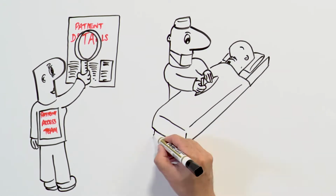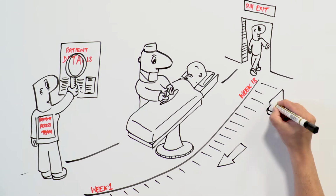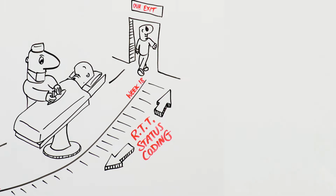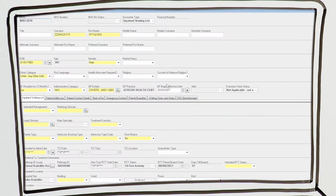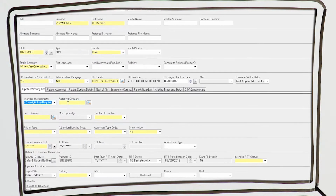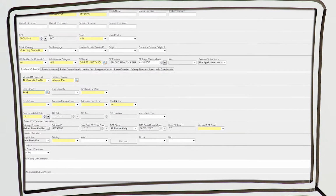How is our patient's position on their 18-week treatment pathway determined? The answer to this is the referral to treatment, or RTT, status coding. RTT status codes are entered in at various points of a patient's pathway. They would be entered in at the receipt of a referral. They would be entered at the checkout of an outpatient appointment, or a reschedule or a cancellation of an outpatient appointment. It's really important that the correct treatment coding is put into the system.